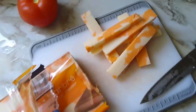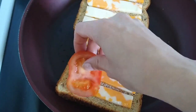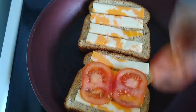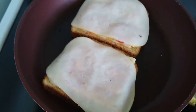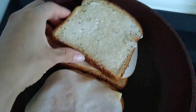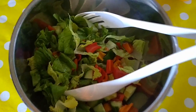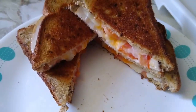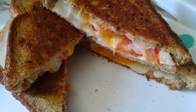Just made something quick and easy for lunch. So we are having toasted sandwiches with tomato, cheese, and turkey on them. So I put the tomato in the middle and then the turkey on top. So in theory, these sandwiches should not get mushy. I've made a salad on the side just so that I can tell myself it is a healthy, balanced dinner. And this is what the sandwiches look like.